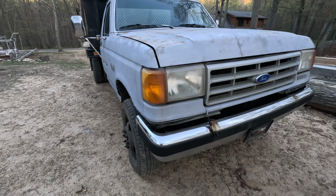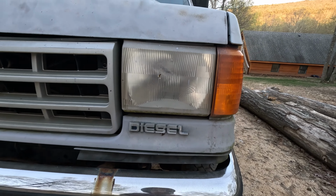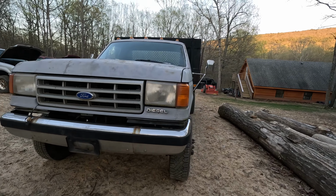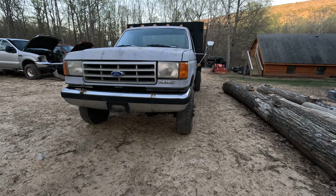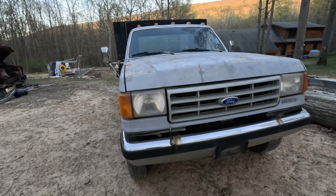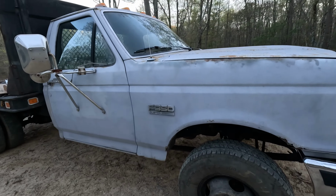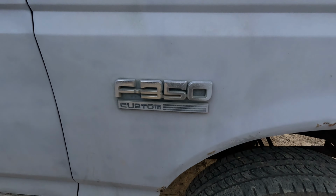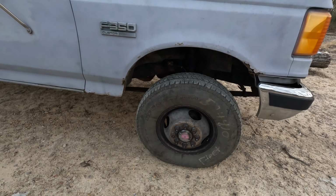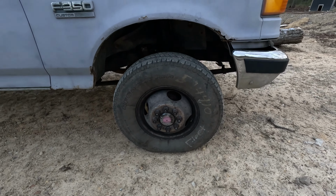The new truck. You gotta love that. 1990 7.3 IDI F-350, custom with, tell me what you see when you look right here, other than a very low tire.